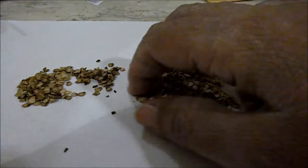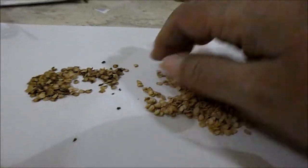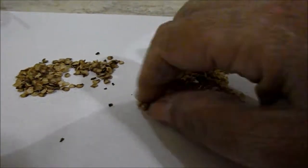You see how black these look? These are light, but they look like they're dark, but they're not. It's just the way they bent. Can't see too good. Okay, I gotta see through the top.